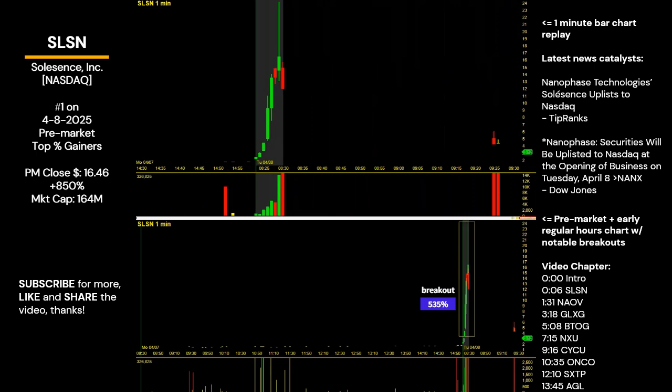While the Nasdaq uplisting is a long-term win, today's extreme volatility sparked bearish sentiment. Investors are wary about valuation and whether the fundamentals justify the price action. Solesence has potential, especially with its clean beauty niche, but this stock needs to settle before anyone gets too comfortable.